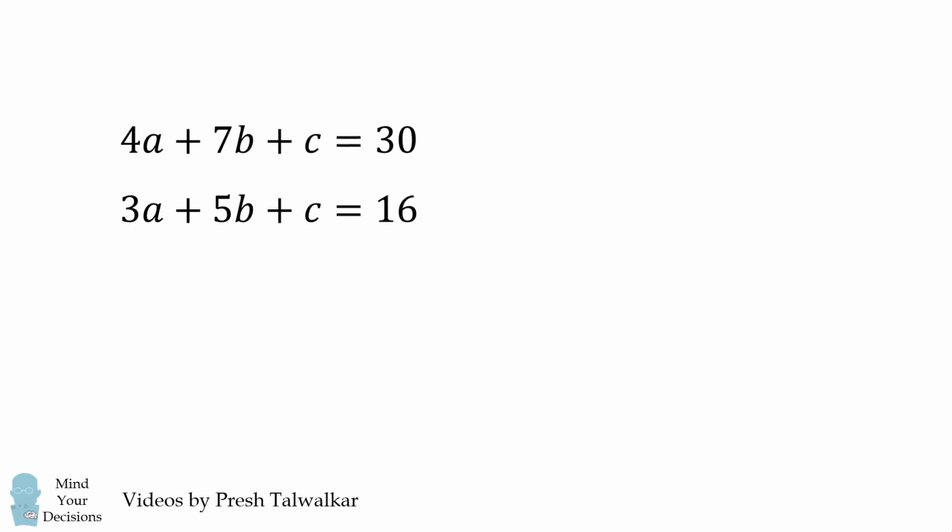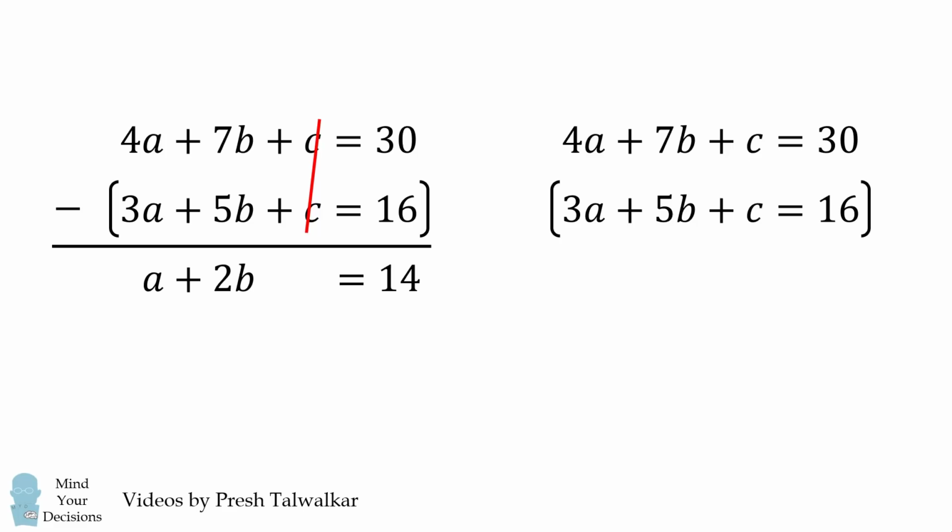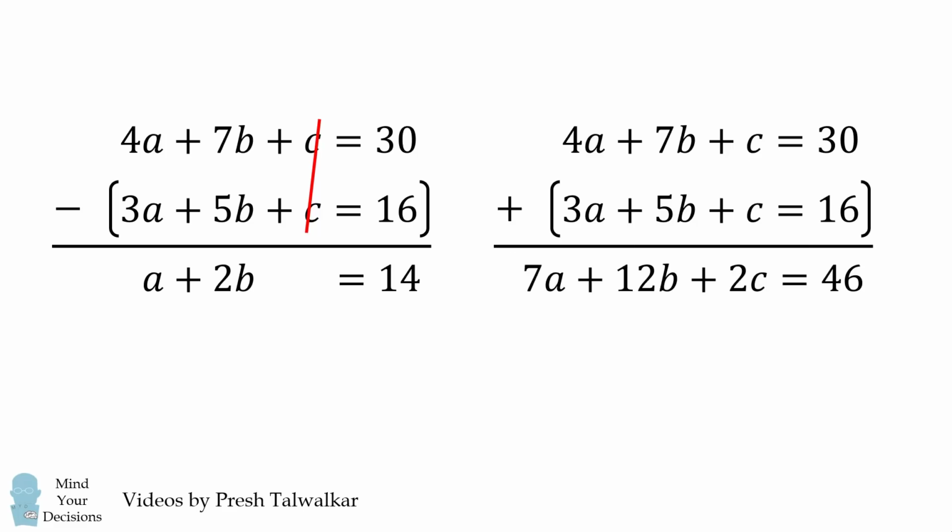To get started, a standard technique in these types of problems is to manipulate the two equations. So let's subtract the second equation from the first. We'll cancel out the c terms, and we get a plus 2b is equal to 14. Now let's take these same two equations and we'll add them together. We get 7a plus 12b plus 2c is equal to 46.